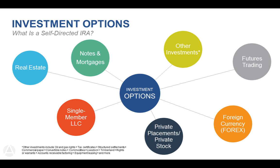In some instances, people will form trusts or LLCs underneath of their IRA to do the real estate investing, such as a single member LLC. We'll get into a little bit of a case study with that at the end, but keep in mind that might be a little bit of a more advanced strategy for the person starting out with self-directing their IRA.